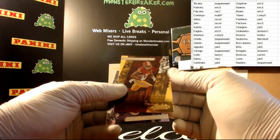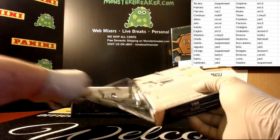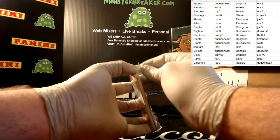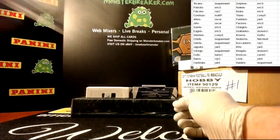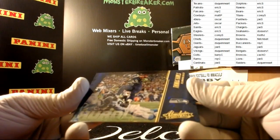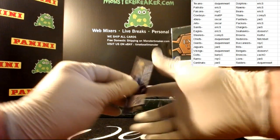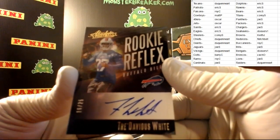We have Terrell Pryor and Jared Goff. Kid Reporter. We have Thomas Rawls for the Seahawks. Numbered. We have autograph for the Bills of Tavarius White. 16 of 25 for the Bills. Bills are going to Joe.